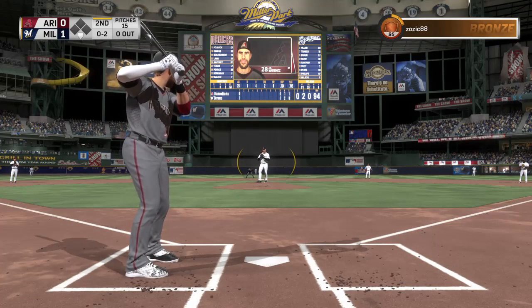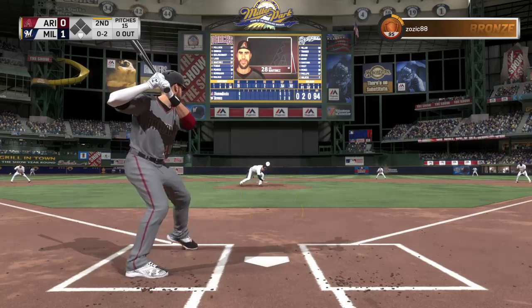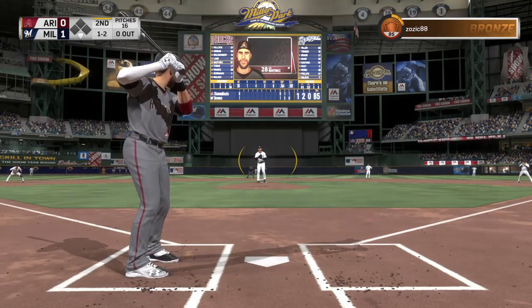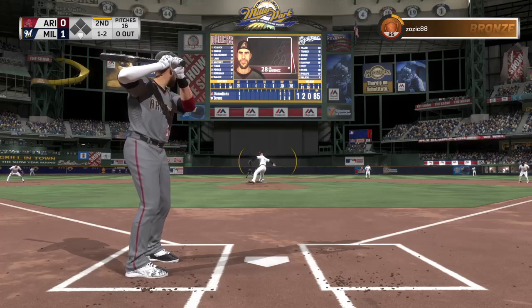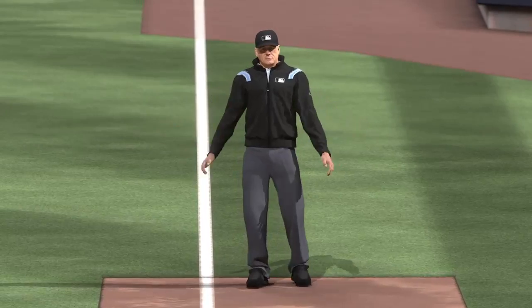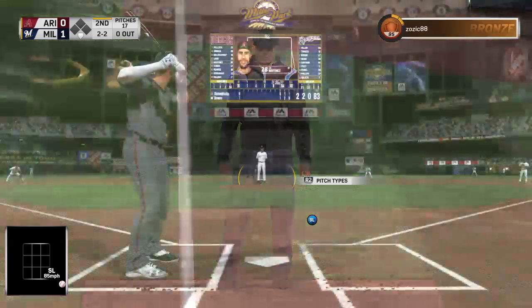Well, that was unexpected. You're looking for that sinker down. He throws a fastball up. Now he's just changed the game on you. He's forcing you to look somewhere else. Wow, that's a tough pitch to lay off right there. You're down 0-2. You're in protect mode. You want to chase that ball. Nice layoff.